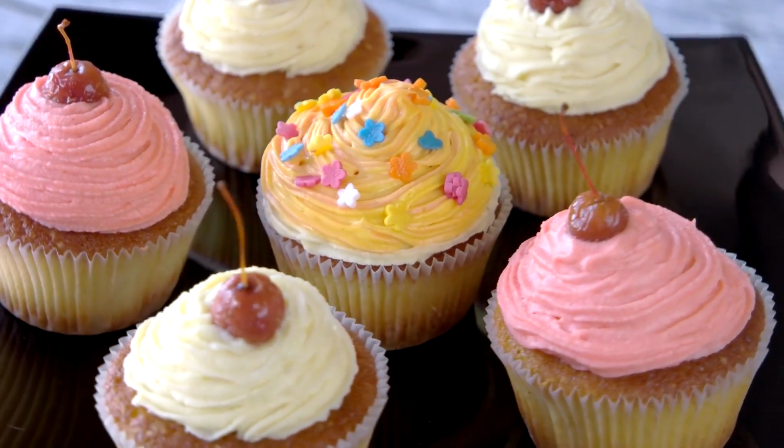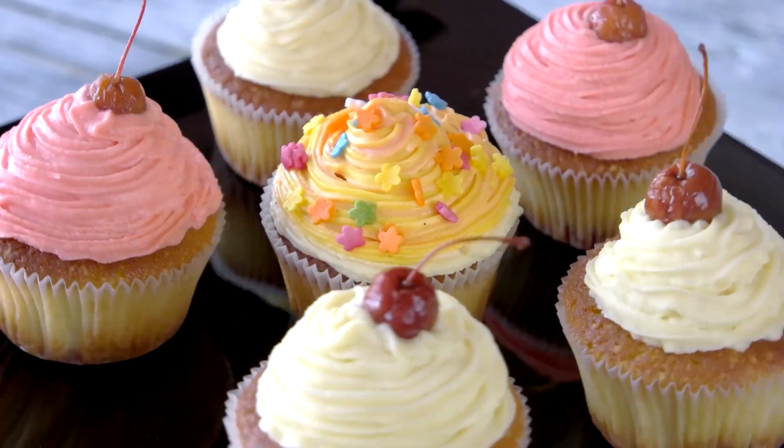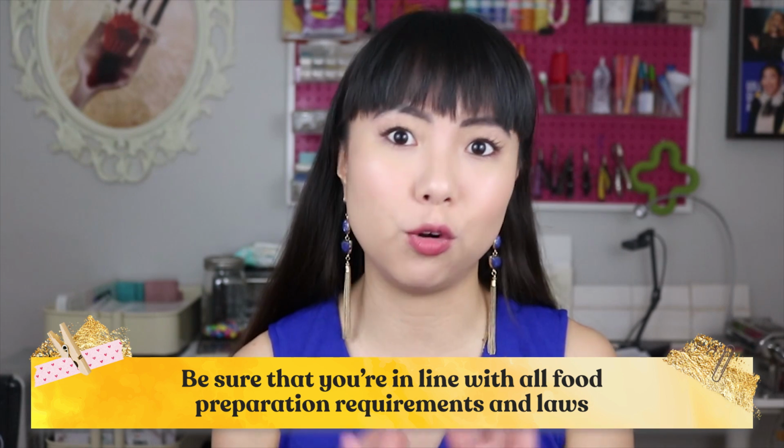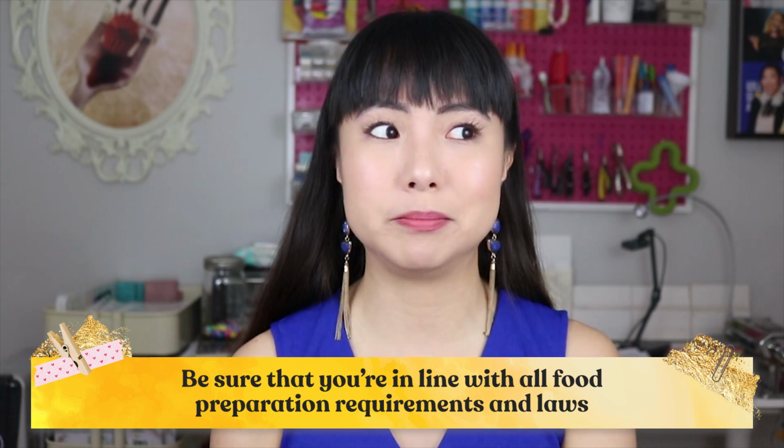Of course, you want to think about shipping if you're still in the product development stage. For example, a beautifully decorated cupcake may have a hard time making it across the country in one piece. And also be sure that you're in line with all food preparation requirements and laws. One thing's for sure though, that previously super expensive $10 jar of jam that turns a boring breakfast into a luxury brunch now seems affordable when compared to ordering in a full-on brunch from DoorDash or Grubhub.